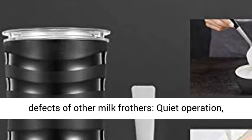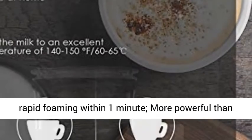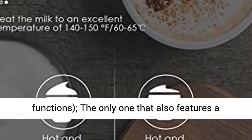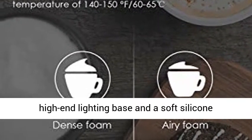Quiet operation, rapid foaming within 1 minute, more powerful than the ordinary milk frother, 4 functions vs 2 functions, the only one that also features a high-end lighting base and a soft silicone scraper.